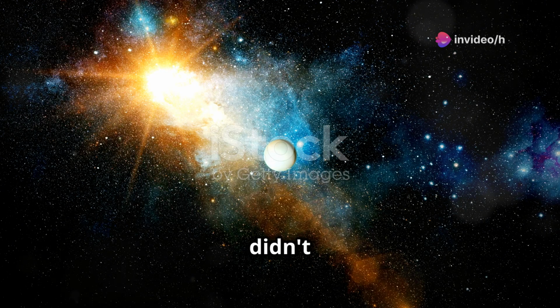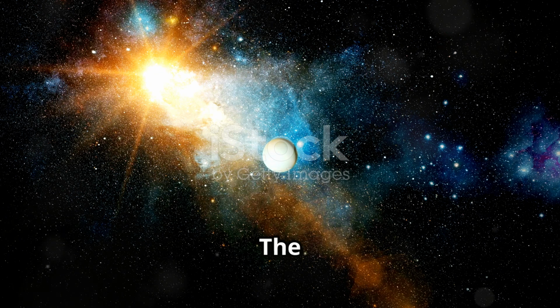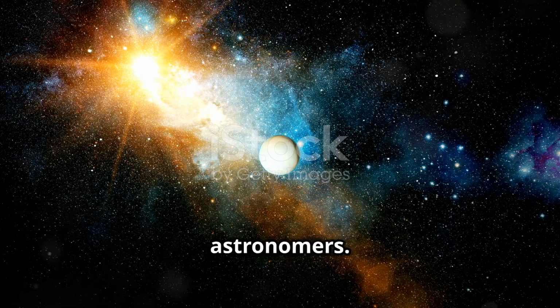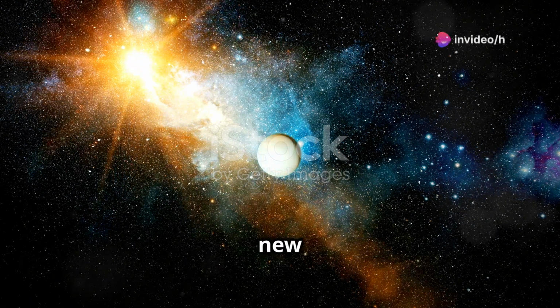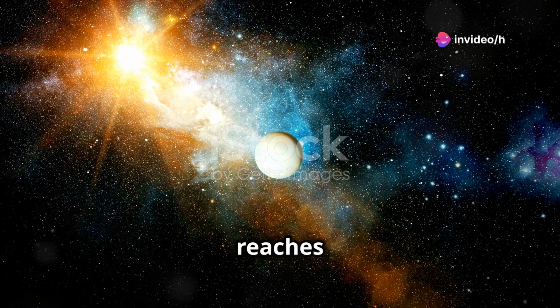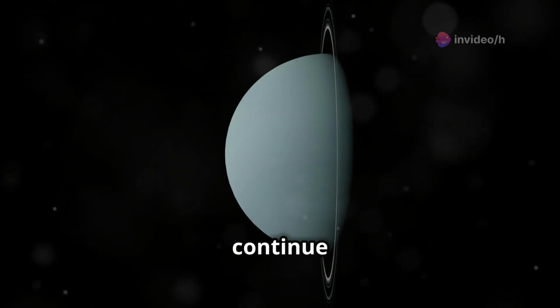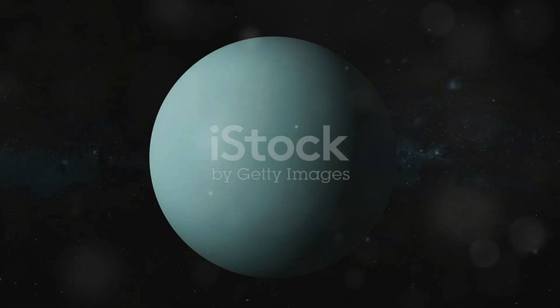Before that, people didn't even know Uranus existed. The planet was too faint to be seen with the naked eye and had been overlooked by ancient astronomers. Its discovery opened up new possibilities for exploring the outer reaches of our solar system and inspired future generations of astronomers to continue the search for new worlds.